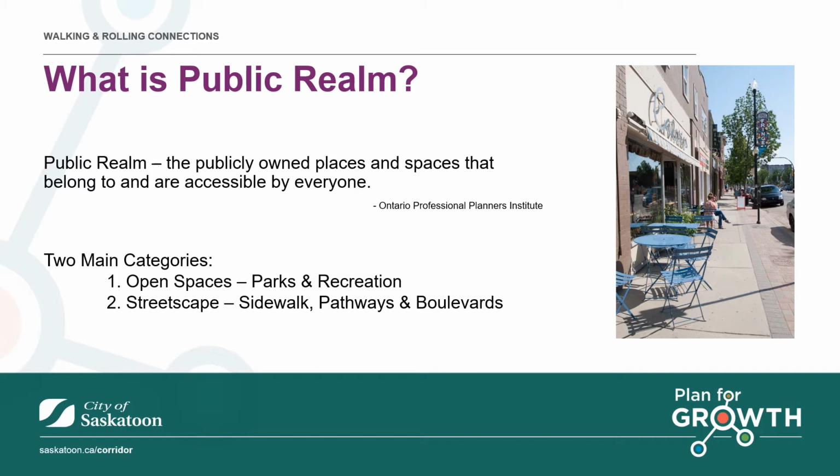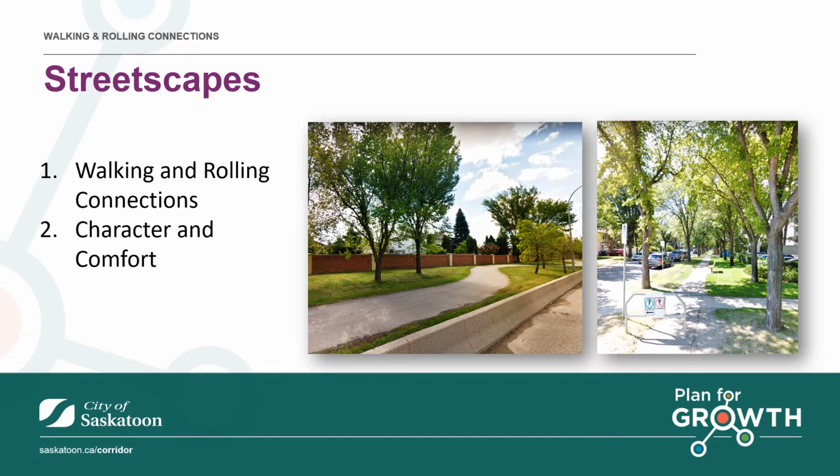This session is the second in our series focusing on the public realm in the College Corridor area. The public realm is the publicly owned places and spaces that belong to and are accessible by everyone. In our first session, we looked at open space, focusing on green space, parks, and recreation uses in the area. This and the next session will focus on streetscaping, specifically the sidewalks, pathways, and boulevards that are used to move through the College Corridor area.